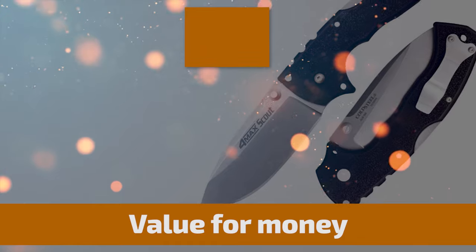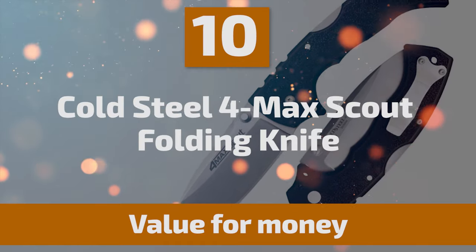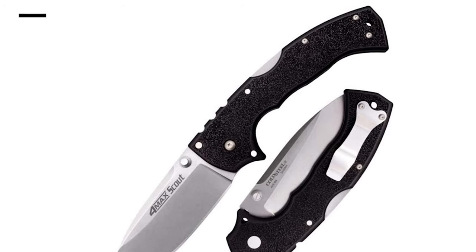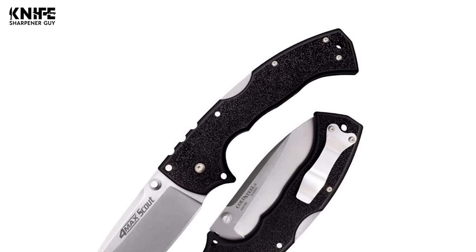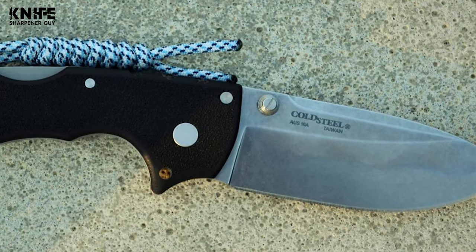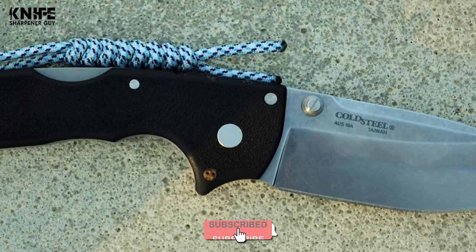Now, let's take a look at this beautiful knife that gives a great value for money. Number 10. Cold Steel 4-Max Scout Folding Knife. The Cold Steel 4-Max Scout Folding Knife is equipped with Andrew Demko's groundbreaking Triad locking mechanism, which passed every one of our grueling shock and impact tests.